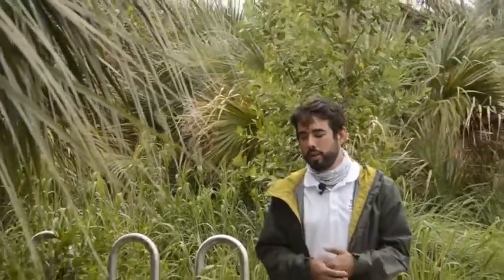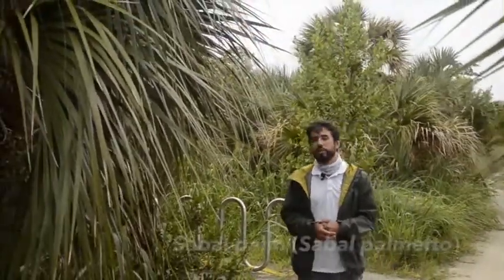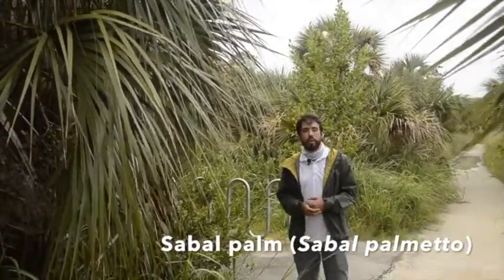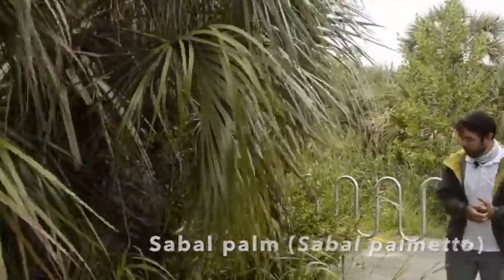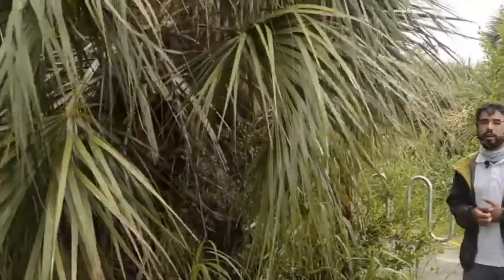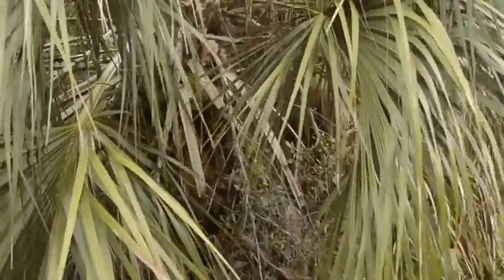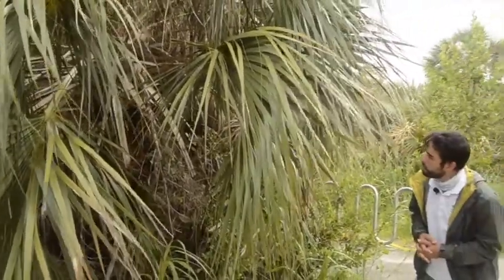So another species that is actually our state tree of Florida is the Sable Palm. These trees have a great importance not just for these ecosystems, but have historical and cultural significance. Miami-Dade's first indigenous peoples, the Tequesta tribes, would use this tree for a number of purposes.